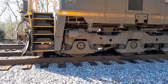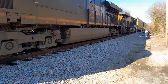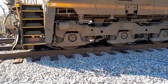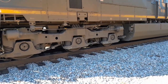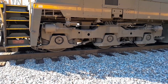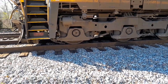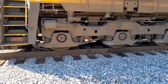See, the brake piston is in now. No brakes on the train except for hand brakes holding this train right now on this hill. I didn't see it roll one bit. So he's got enough hand brakes tied down. I assume he's going to apply the brakes back in a little bit. He's done his test and then he'll reset the brakes.